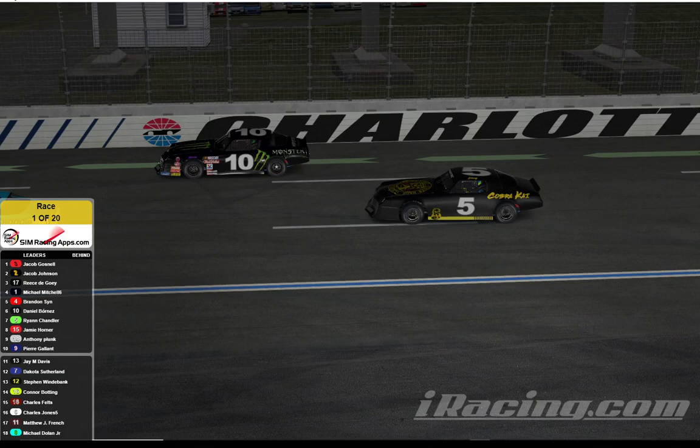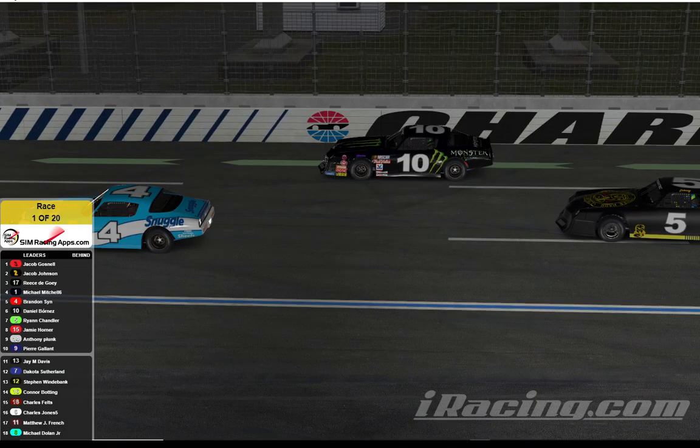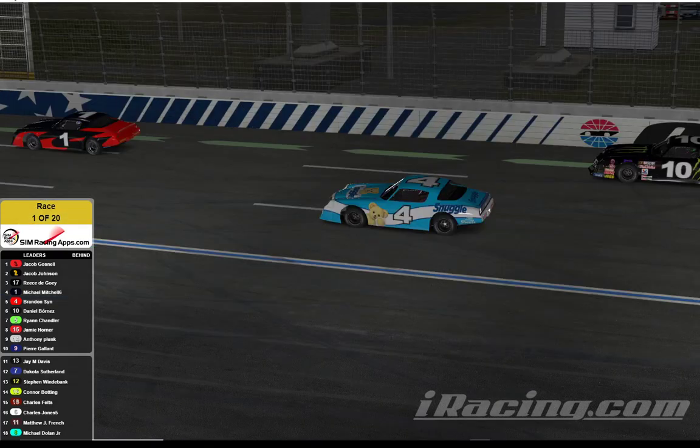In the 6th starting position on the grid, that's the car number 10, the Monster Energy Chevrolet of Daniel Bournet. In the 5th starting spot, in car number 4, the Snuggle Chevrolet of Brandon Sin. Brandon racing with us from California. He's a regular in the VRS GT Sprint Series.